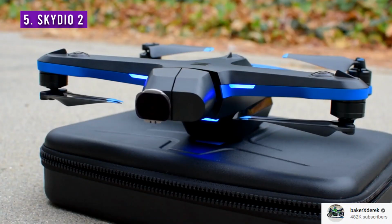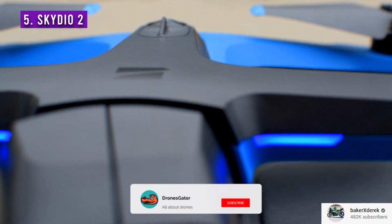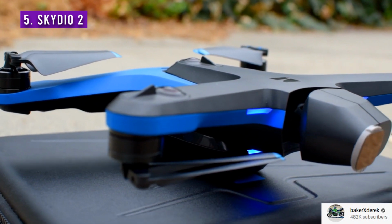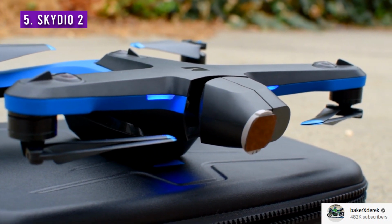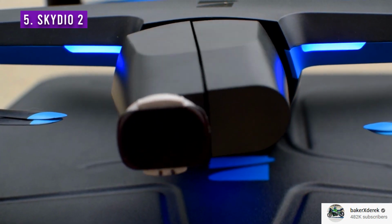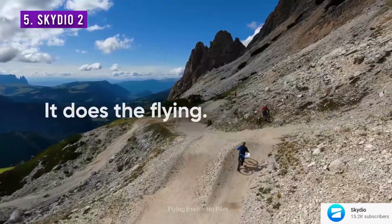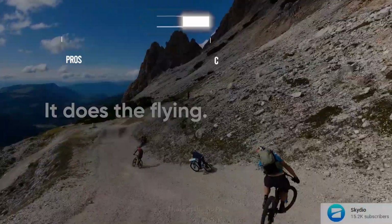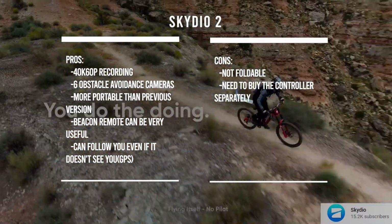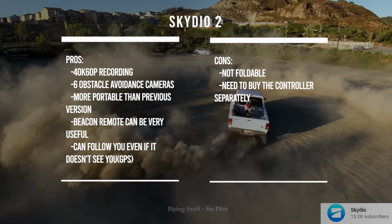The SKYDIO 2 is probably the most expected follow-me drone for sports. However, it's much more than that, coming with some considerable improvements over the previous version. It's on the last spot on this list mainly because I really don't think any of these drones are better than the other, and I found the SKYDIO 2 to be quite specifically made for sports and the following features, so it's not perfectly suited as a professional camera drone. The footage is absolutely great, don't get me wrong, it's just not perfectly made for things like weddings and making money out of your drone as the others are.